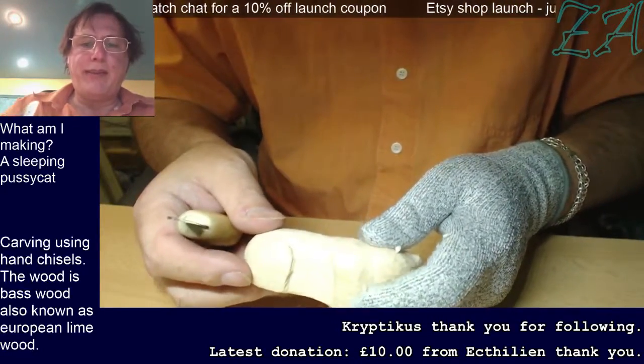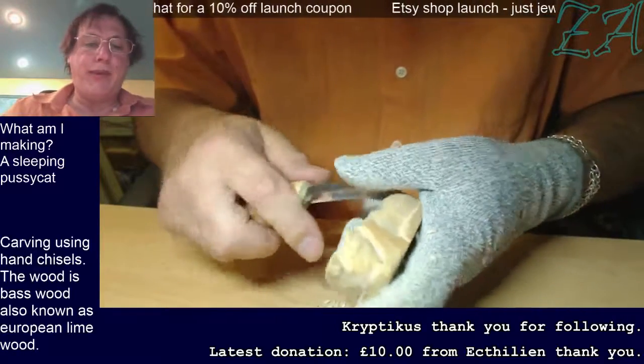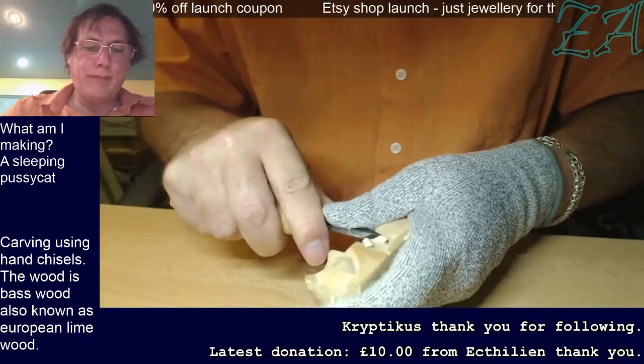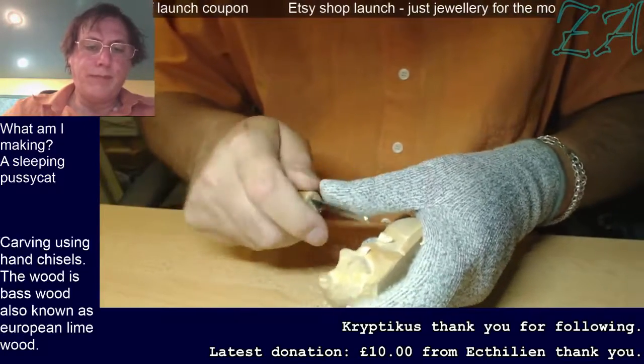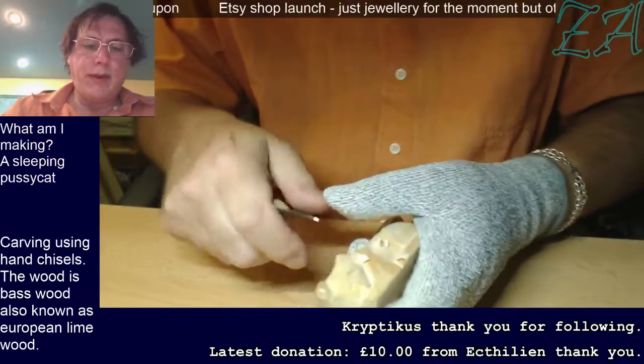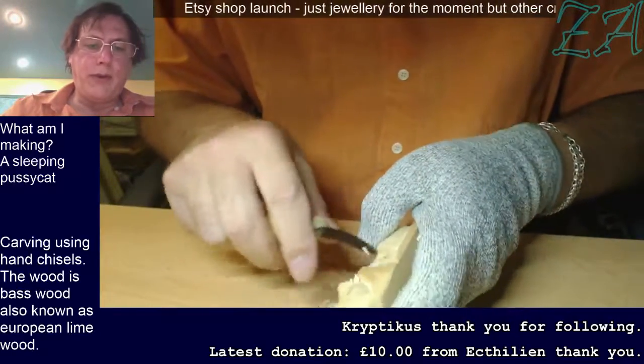Okay, so that's slimming in quite nice. Let's do the same on this side. Split the wood off there, which is not what I want it to do.